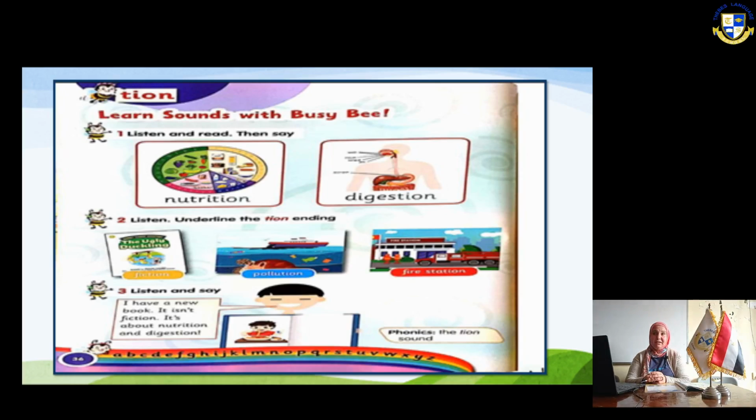Fiction means not real. Okay, if you read a story with a talking animal or a talking bird, this is not real. So it's a fiction story. Pollution. If you look at the picture of the pollution, you will see what it means.